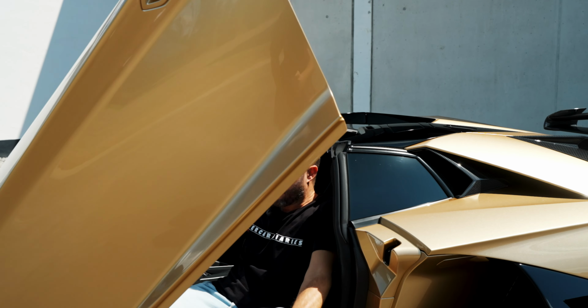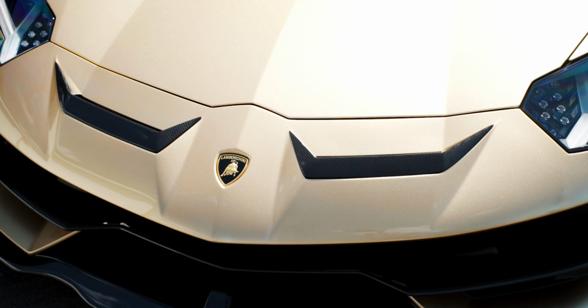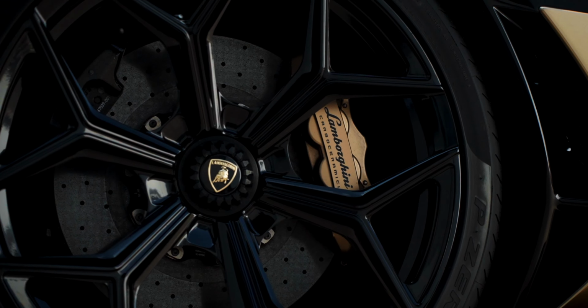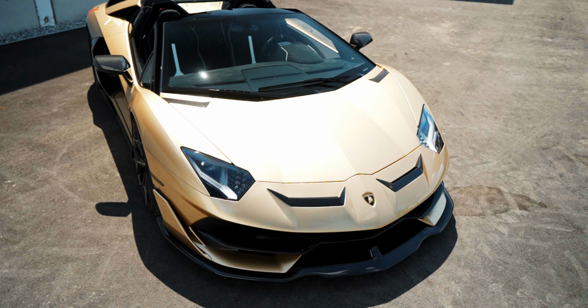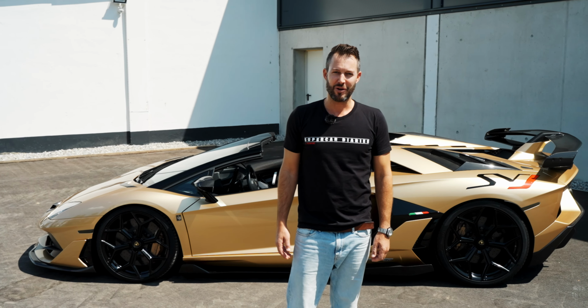That is about as proper as you can expect from an SVJ. Nothing cultivated about this car, of course, because it's just supposed to be as brutal as it looks. And the performance goes as well. 0 to 100 in 2.8 seconds and a top speed of well north of 340 kilometers per hour.